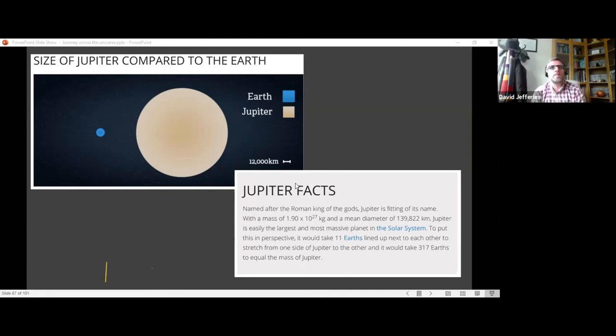So one orbit of the sun takes Jupiter 11.86 Earth years. So this means that when viewed from Earth, the planet appears to move very slowly in the sky. It takes months for Jupiter to move from one constellation to the next.